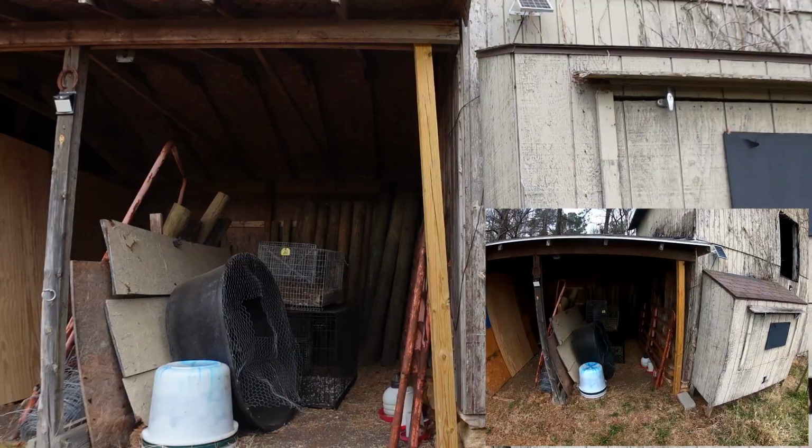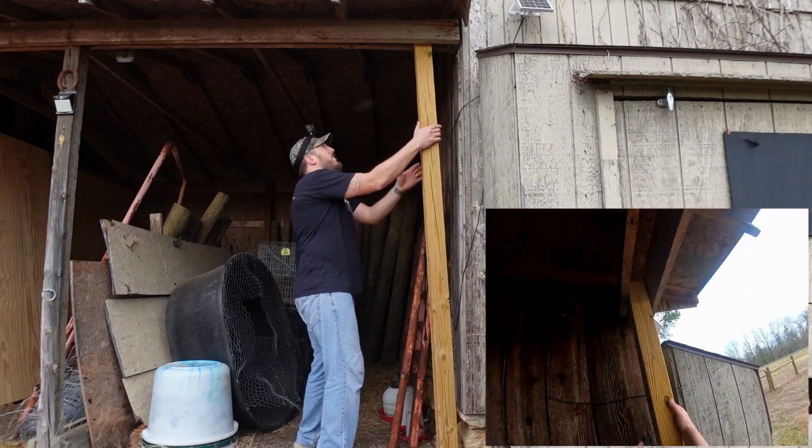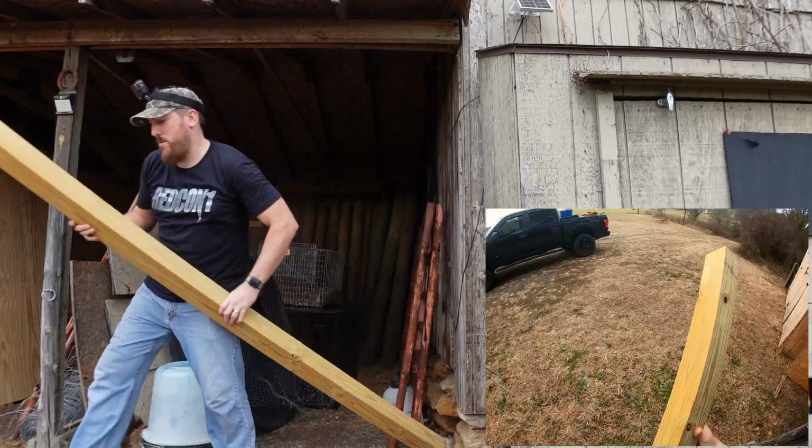So I'm just going to try to patch it up a little bit, make do with what we have, and then see if I can get a fascia board put on here to try to dress this all up. So that's kind of the game plan right now. I'm going to try to see what I can make do here. All right, first thing I want to do is get this 4x4 out of the way for now.